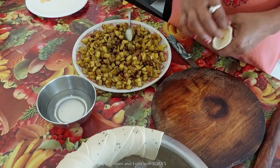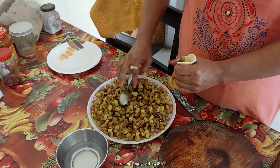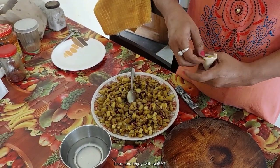Preparing the singara: first insert the filling of fried potato and peanuts into each leaf and close. Wet your finger with water as necessary.